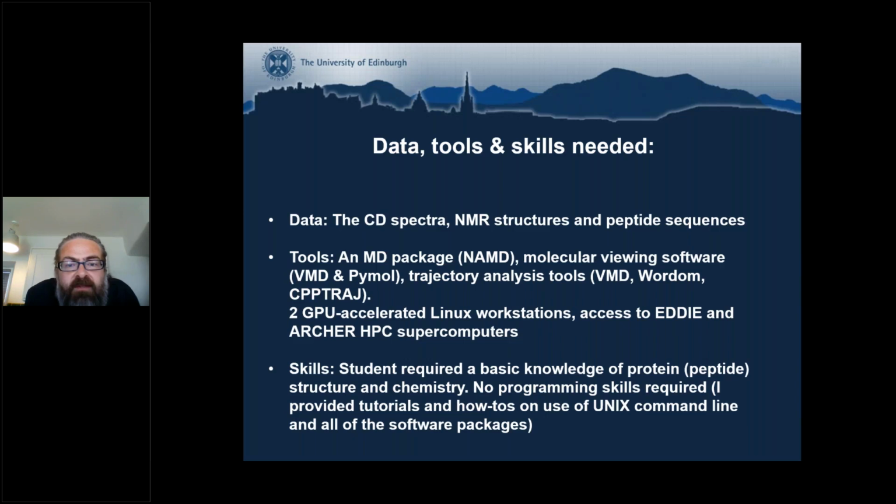So to embark on this project, what did we need to start with? First of all, we needed the data that I just showed you in the last slide. We're mainly working from the CD spectra, but we also published the NMR structures for those staple peptides, which were a very useful reference. And of course, we needed the peptide sequences.